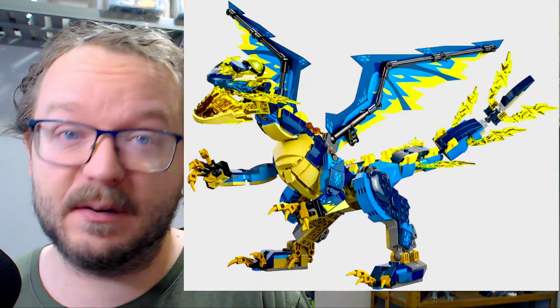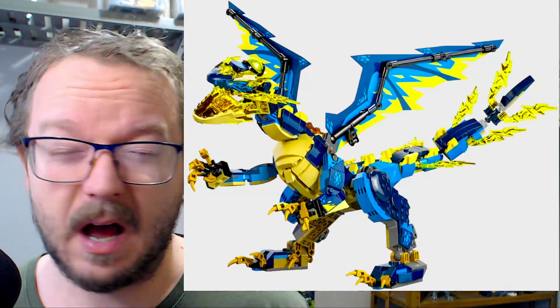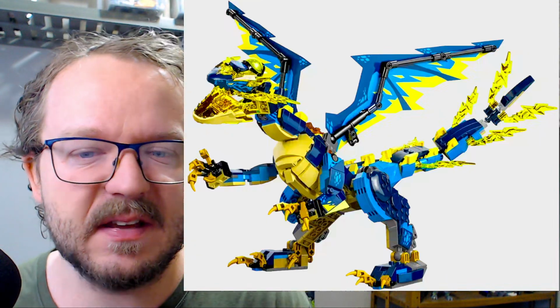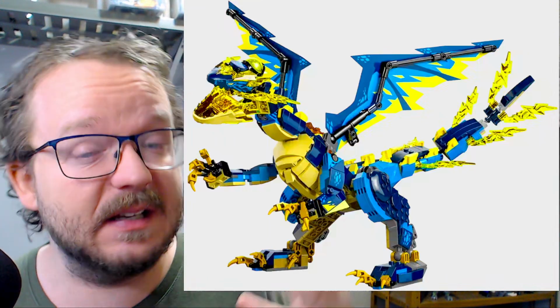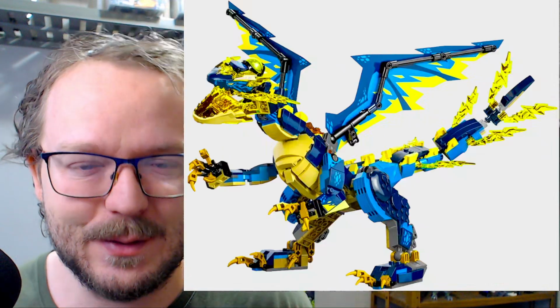Ninjago has been doing a lot of really good dragons these last handful of years, probably starting with the fire dragon specifically, one that a lot of people have gotten and a lot of people have really liked. And this kind of sits in the same vein as that as well. But I love the colors on this dragon specifically, so I decided to go ahead and pick it up. Now, I did not buy the full set. I can't afford to do that right now.